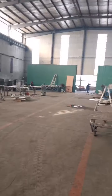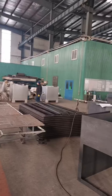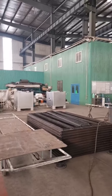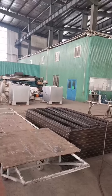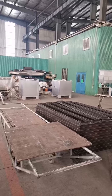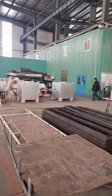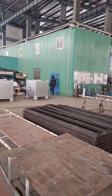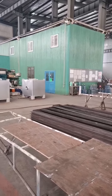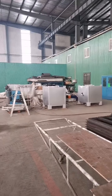Look at that warehouse over there. The warehouse is used to record and store the fittings such as the sight glass, homogenizers, and agitators, the sealing rings, and many different accessories will be recorded and then stored in this warehouse.